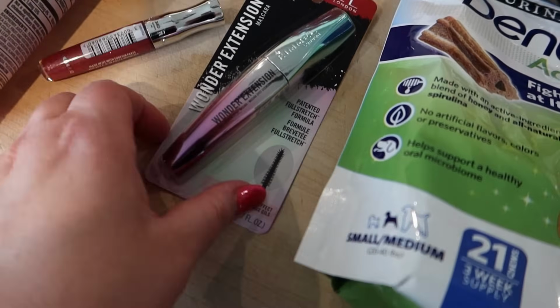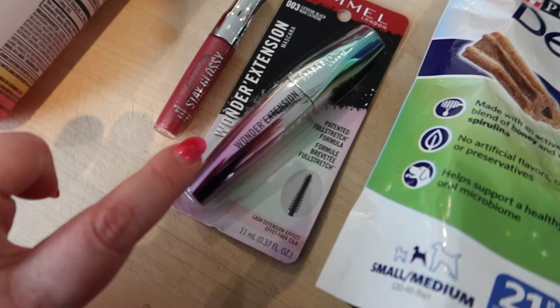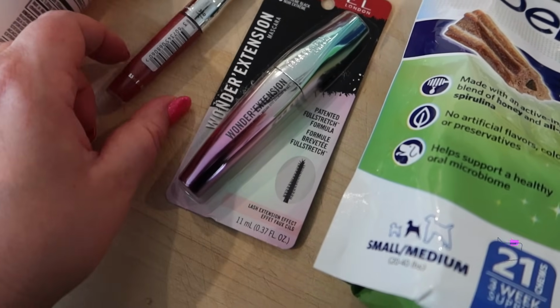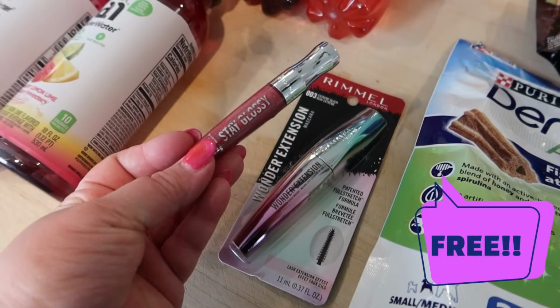And then I got her a couple makeup items. These were $2.50 off each. So I got the Rimmel Extreme Black Wonder Extension Mascara, and then this is a glossy lip color.